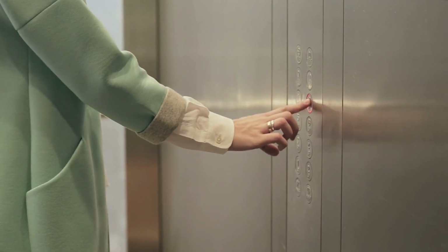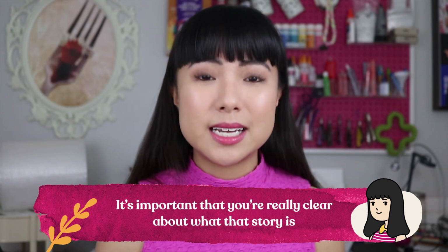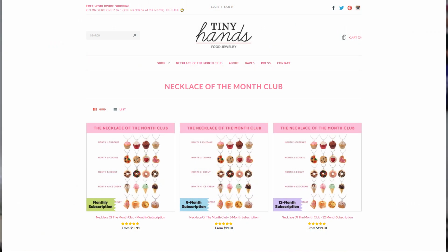So you're in an elevator with a total stranger and they ask you what you do for a living. You've got a few seconds to tell them what you do before they step out of the elevator. You don't have a lot of time to tell your whole story, so it's important that you're really clear about what that story is. And this itself can take you years to figure out because that's how long it took me. My elevator pitch is, I make scented food jewelry. They look like little cupcakes and waffles and they smell like what they look like.